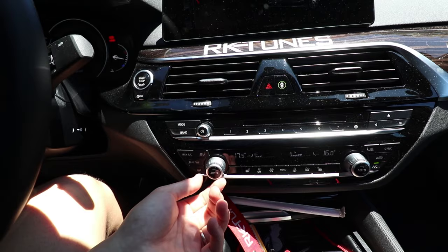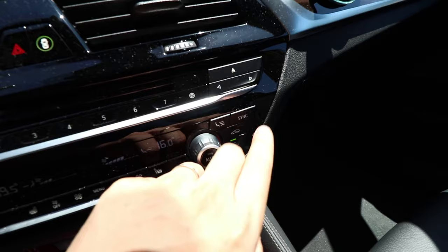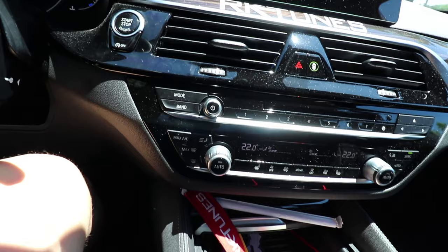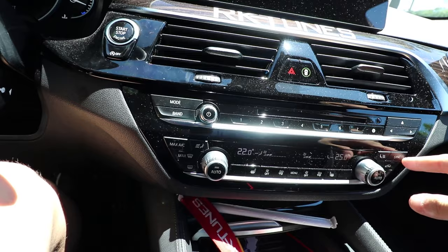So this is just a pretty normal air conditioning thing, you know. There's temperature changing. If you press sync, then whatever you do on the driver's side, the passenger side will do as well. But the passenger side always stays independent. You turn the passenger side, the driver side won't change, and if you press sync, everything goes back to what the driver side was set up.